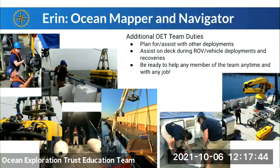In the picture in the bottom left that's kind of blocked out, we're recovering Argus, and that again was 3 women up there recovering Argus, which was the first time that happened. It was super cool. I'm learning how to drive the crane. So this was in preparation for our last expedition. I was loading on a winch plate with the crane.